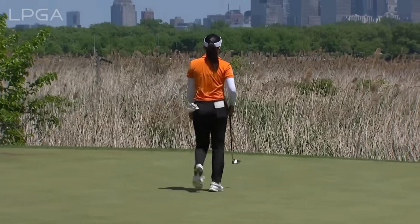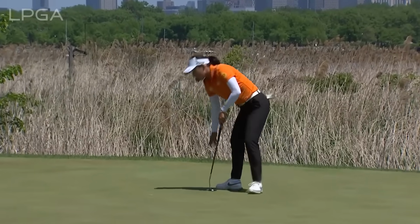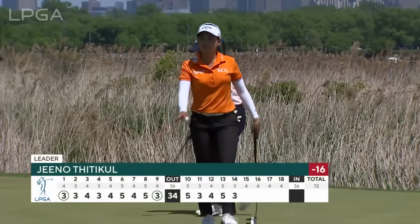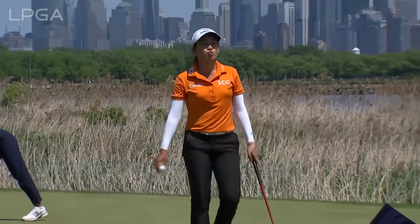Oh, just below the hole. Kelly, you mentioned her putting. She was just so frustrated after Chevron, though. Felt like she wasn't putting well, and yet she's still leading the tour in putting. That's just how good she is.